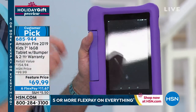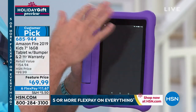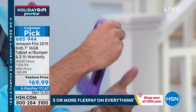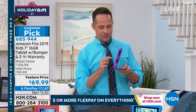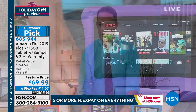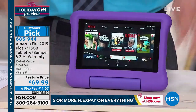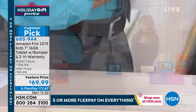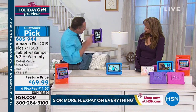Here's Netflix. But the reason we say this is the best kids tablet is, yes, you can do all these great things for adults. And one of the really neat new things, by the way, did you guys see the stand that's built in? I'll just show you this real fast. So look, there's this new stand. So now if you're watching Netflix. Oh, that is cool. I love it. But to answer your question, why do we say this is such a great kids tablet? Well, I'm going to show you why.